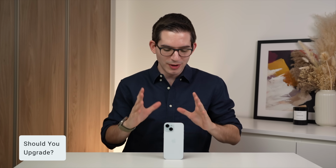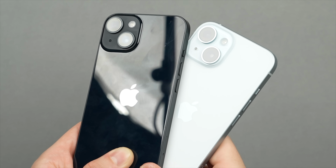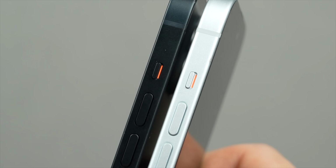Now for that big ultimate question, should you upgrade? So even though the iPhone 15 is a big upgrade over the iPhone 14, if you are on the iPhone 14, you shouldn't upgrade to the 15.